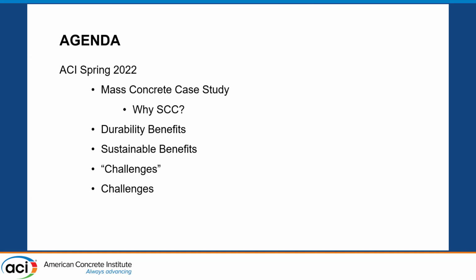So I'll start by highlighting the project where we really realized the potential of using high volume SCM mixes, which actually wasn't even with the thought of sustainability in the front of our minds. Then I'm going to explain how SCC got brought into the mix and how it can be beneficial to use in other scenarios as well. We'll look at some data on how these mixes perform in regards to durability, if they're designed properly, highlighting the sustainability benefits, and then touch on the challenges. I say that because of the preconceived challenges, and then the actual challenges still being faced with these mixes.